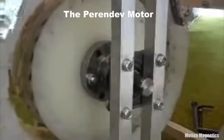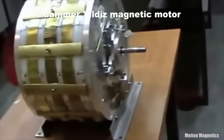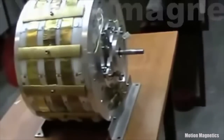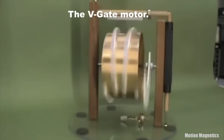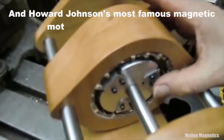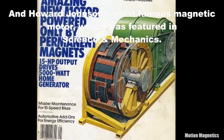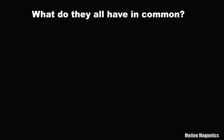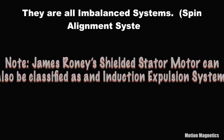The Perendev motor. The Yildiz magnetic motor. The James Roney shielded stator magnetic motor. The V-gate motor. And Howard Johnson's most famous magnetic motor, which was featured in Science and Mechanics. What do they all have in common? They are all imbalanced systems, or spin alignment systems.